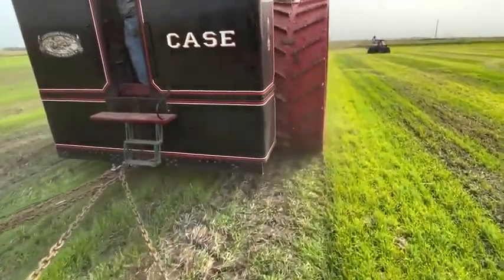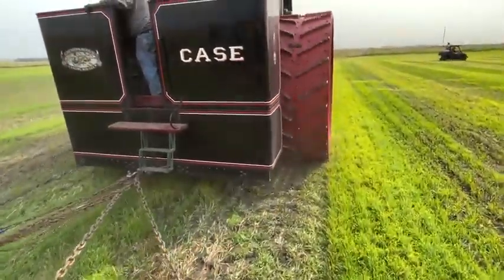Pulling her that way. We got our draft off by a little bit.